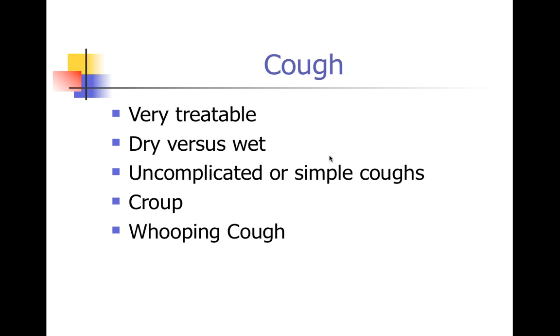Okay, let's talk about coughs. Coughs, once again, are very, very treatable with homeopathic remedies. When I did my homeopathic training, we spent a whole day talking about coughs, and we had some great case presentations. The things that we covered already are the onset, rapid or slow. But with a cough, we're not looking at right-sided or left-sided. We're looking at dry versus wet. Dry versus wet. So keep that in mind.